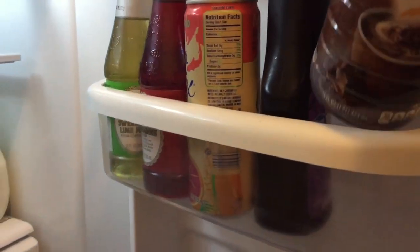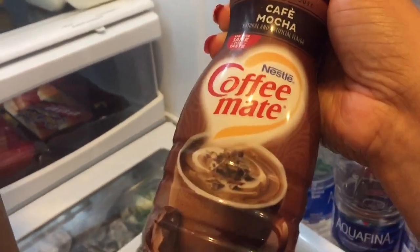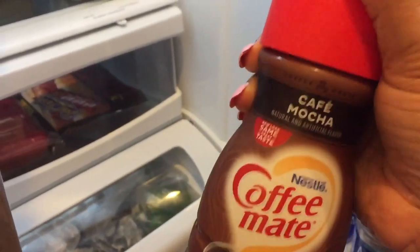Then last night, you guys, we did so much shopping. It was so funny. But y'all know I had to grab me some Coffee mate. So I ended up picking up this cafe mocha. I haven't tried this, so it's going to be my first time trying it. But I'm excited about that. And we're about to make some breakfast.